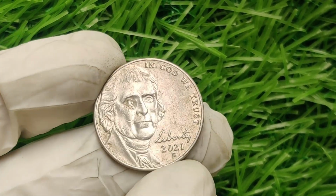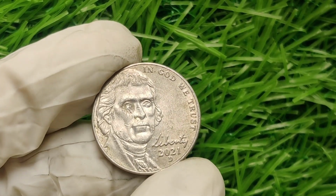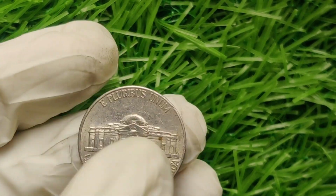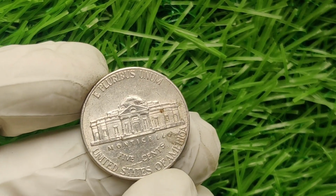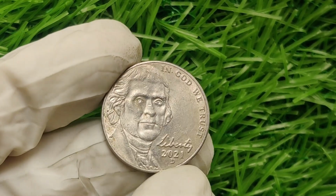But why does a minting error cause such a huge jump in value? Here's where it gets crazy. A Jefferson nickel in perfect condition with this rare double strike has recently been sold for an unbelievable $4.1 million. Yes, you heard that right, a nickel worth $4 million.